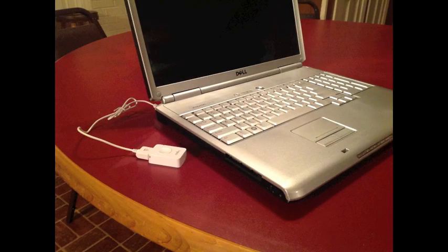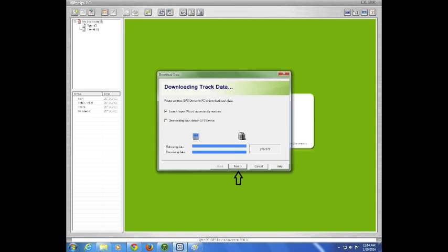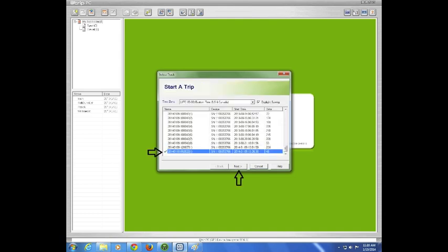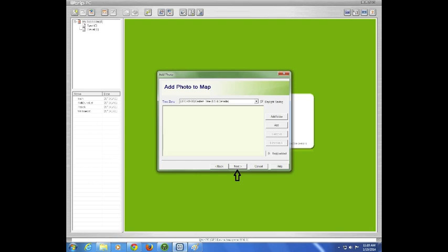When the week of tracking is complete, plug the GPS into your computer and this time click Yes. You do want to download your data. After your tracked data are done downloading, click Next. Check that Create Trip is selected and click Next. The most recent data, the information from your cat, will be at the bottom of the list. Select that file and click Next. Now name your cat's trip and click Next. We are not using the photo feature, so one last time, click Next and Finish.